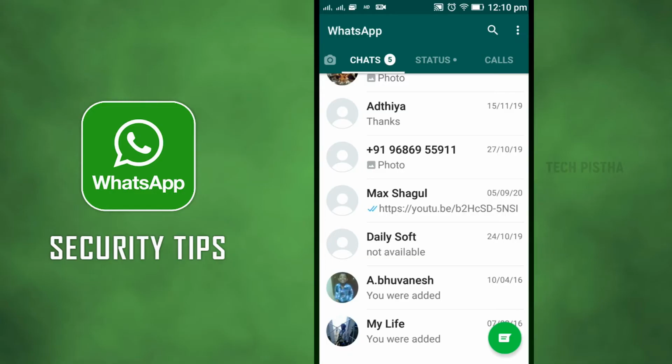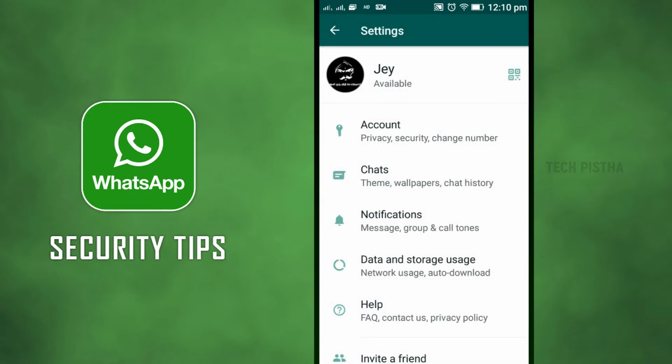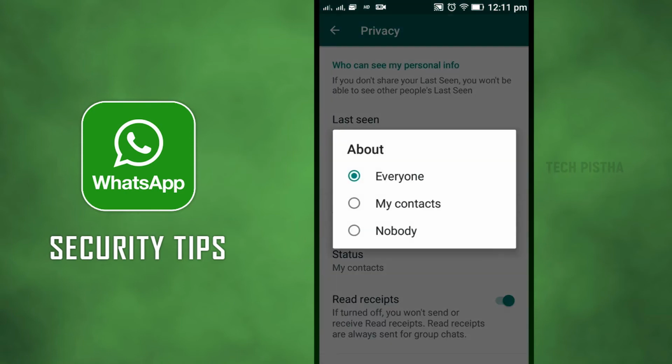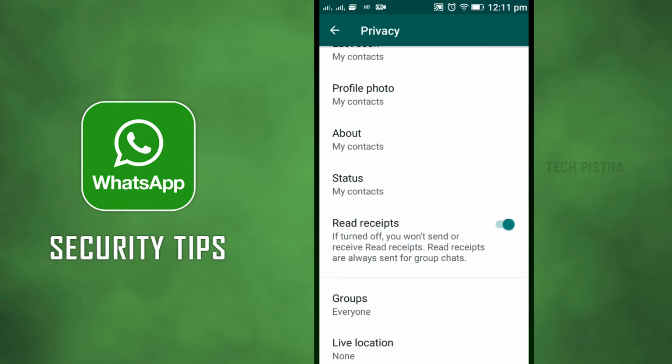Open WhatsApp, then click on the more icon. Here you have to click on settings, then click on account. Here you have to click on privacy. In this section you have to set last seen to my contacts. Also, the profile photo should not be shared with anyone outside your contacts. So you have to set it to my contacts, and set about details to my contacts as well. Your details should be shared only with your contacts. So set it to my contacts. In status, you also have to set my contacts.